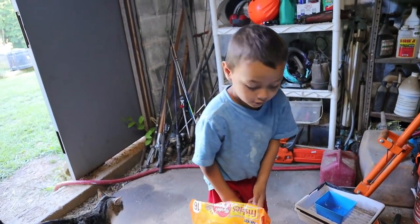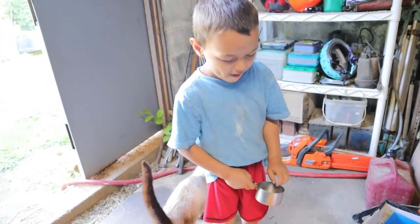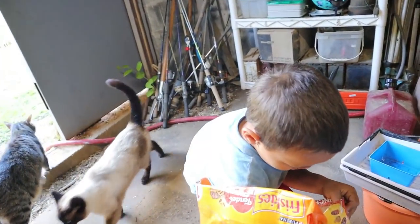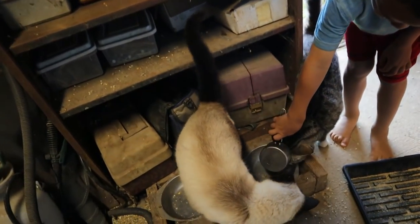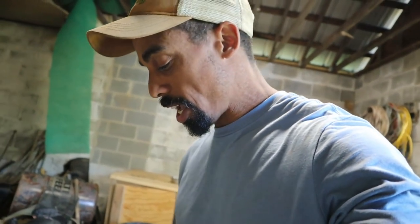What are you doing? Feed the cats? Yep. Alright. Go ahead and feed them and then fill up the waters for me, okay? Wet feed. Yep. Don't feed the chickens the cat feed. You won't have to go do that, will you? Yeah.